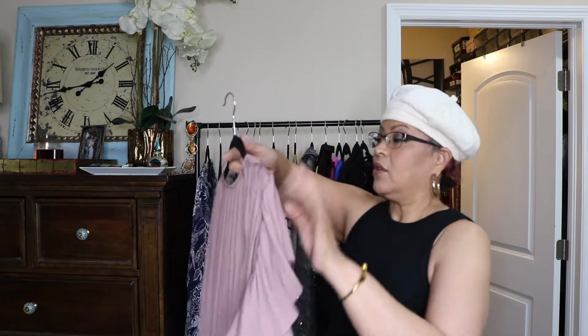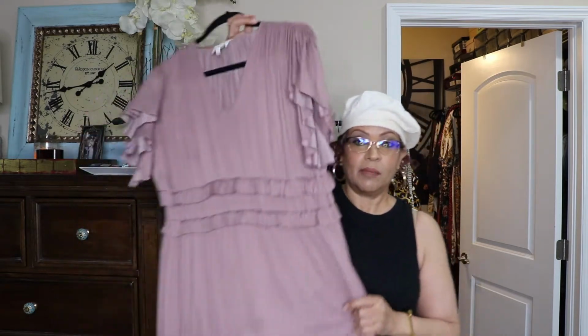This dress right here is by Bohemian, and it says established in 2006. I saw this and I said, Bridgerton, anyone? Bridgerton, party of Bridgerton. This one's a little big, but I'm gonna try it on anyway so you can see what it looks like, and I'm gonna have this tailored. Oh, I'm sorry, the other dress was $16 at the Buffalo Exchange, and I think this one was also, I wanna say $14.